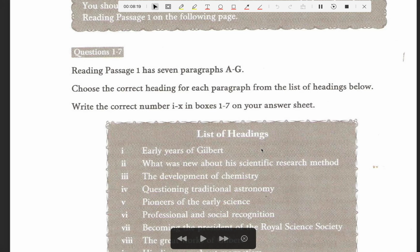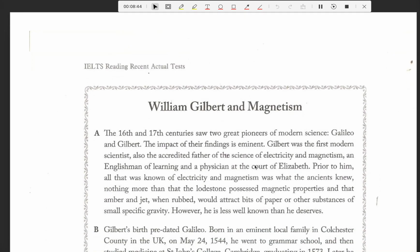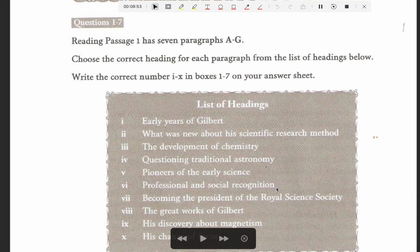Headings means the main idea. If he was the president of the Royal Science Society, it's not the main idea. It's just one sentence. But if you look at it overall, it talks about how he was a successful and eminent doctor. He became the president then, and then he was also appointed a personal physician to the Queen, later to the King, and that whole thing, mainly his idea here, is about his professional and social recognition, or his career, and that answer matches the most number 6, professional and social recognition. Because again, you're focusing on the main idea, the whole heading, not just one sentence. And that's how examiners trick you. So be careful. Remember, you're answering for the list of headings.